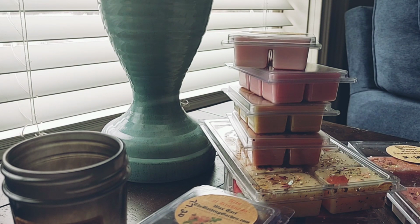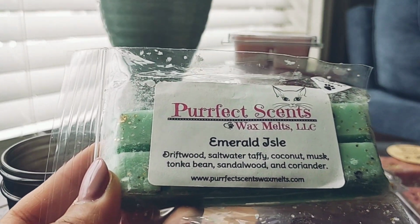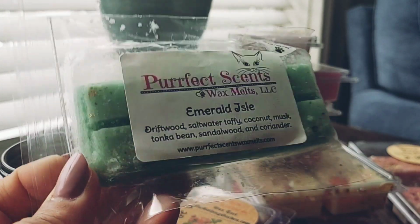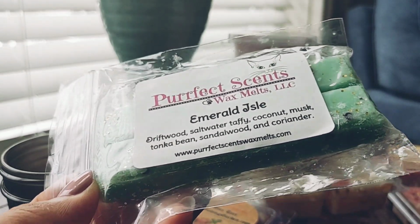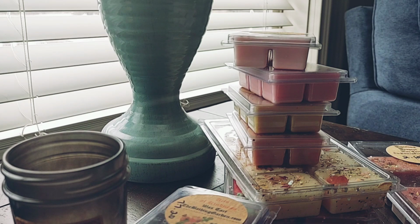This is another one that I wasn't able to work through. This is Emerald Isle from Perfect Scents. We do have a green week coming up, I think, for St. Patrick's Day, so I will probably try to work that in there.